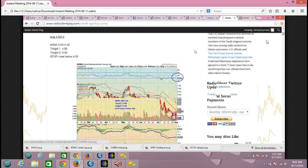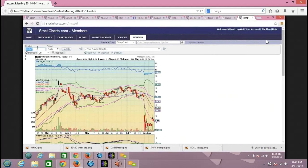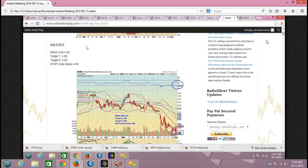Also, what triggered last week was ARNA. That was an entry of $4 to $4.36. Let's take a look at the ARNA chart. ARNA is consolidating at bottoms, and gave an entry as low as $4.26. Our target one would be $4.80, our target two would be $5, and a stop close below $4. So keep that stop tight, with a stop close at $4.